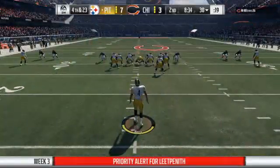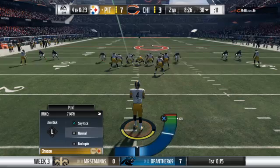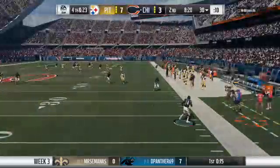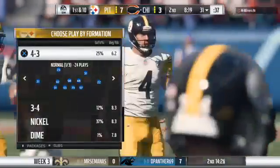On fourth down, here comes the Steeler punter Jordan Berry to kick it away. Deontay Thompson deep for Chicago. And he gets it away, a directional kick going toward the sideline. And the punt over the side in the air, and the spot will be inside the 35.